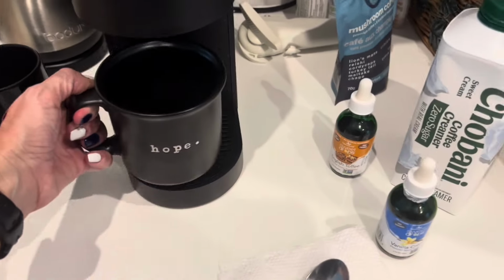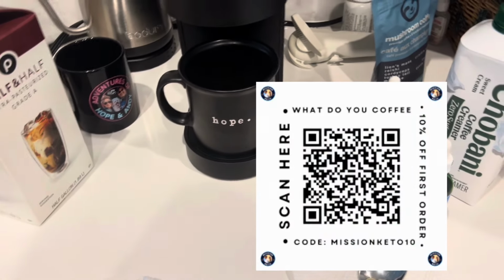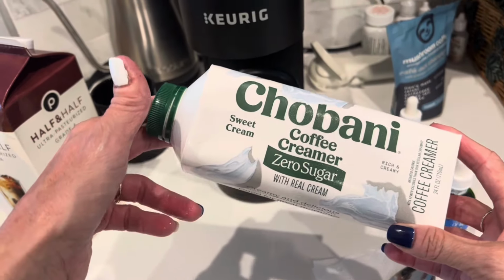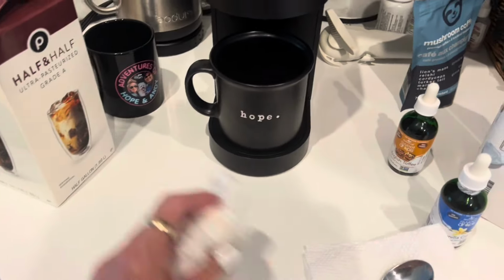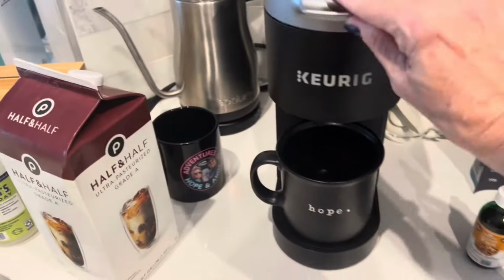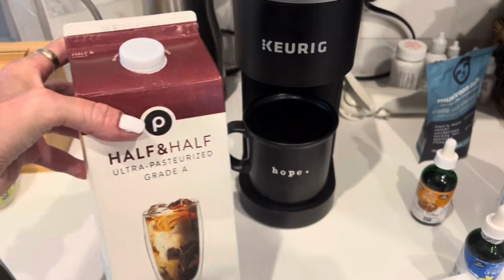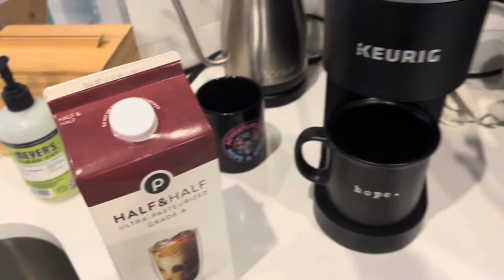I'm having my mushroom coffee. I talked about that in my last video, and I'm going to use this. This I found at Target, Chobani Sweet Cream Coffee Creamer, 0 sugar in it, and I've noticed that you don't need sweetener when you use it because there is quite enough sweetener in it. So pretty cool. I'm not sure if Andy used half and half or not, so that's why I had it out. So I don't need these, but it's pretty good.